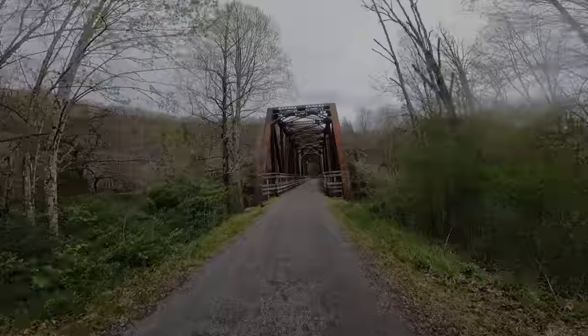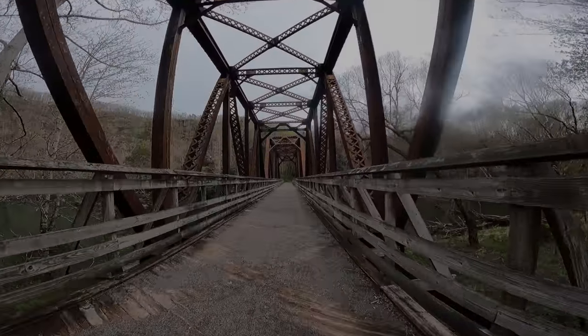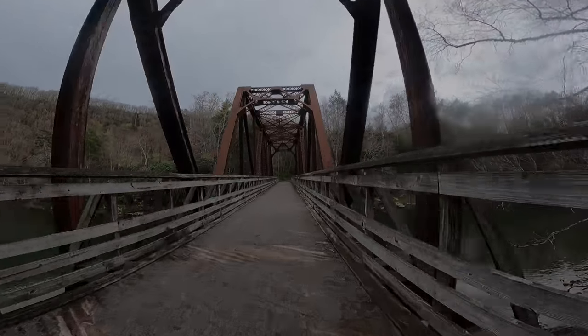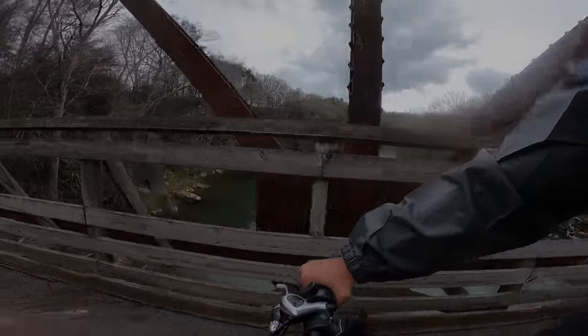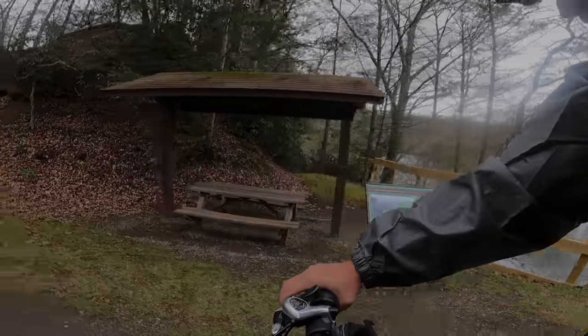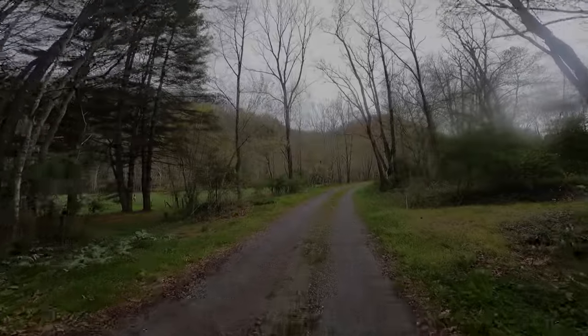Let's keep it rolling. Looks like I'm crossing over the river. This is cool. Take a look. That was neat. I guess the river will be on my left side now. No, this is a pasture. See if there's any deer in it. I don't see any.